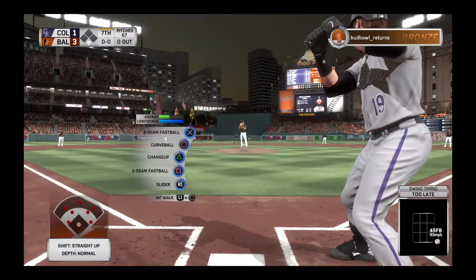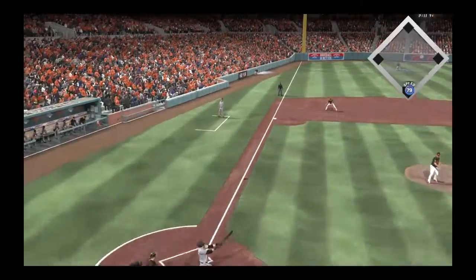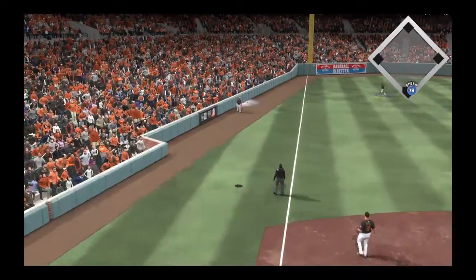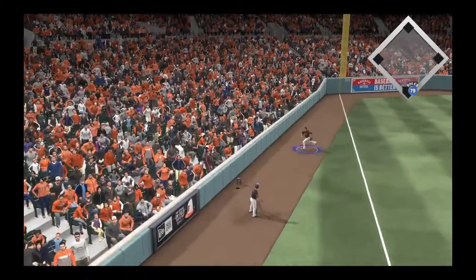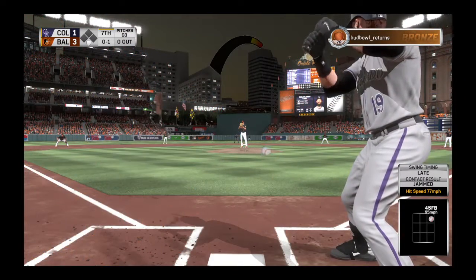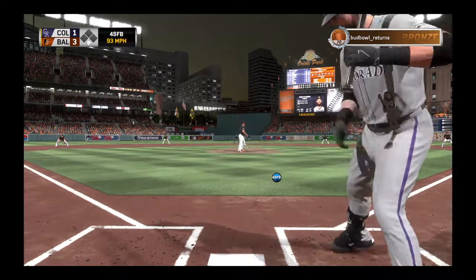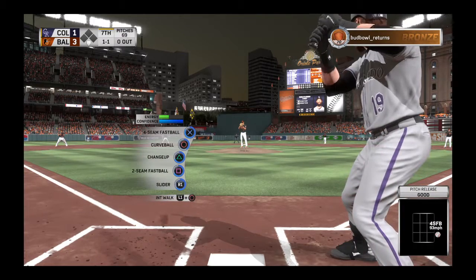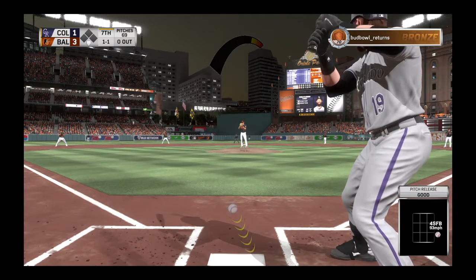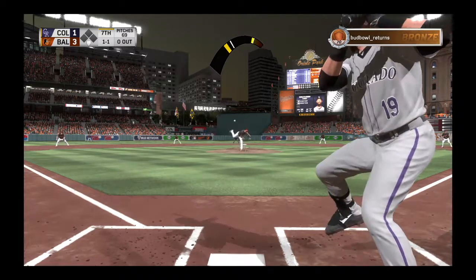Here's Charlie Blackmon now, hitting for the Rockies, starting things as we begin the 7th. Charlie Blackmon. Ball hit high and foul down the left field line. It's strike 1. Into the windup. Here comes the 0-1. A fastball that just misses inside. You know, he's one of their guys they rely on to get their offense going. They need a rally, so we'll see if he can spark one here.